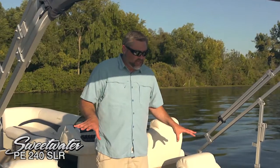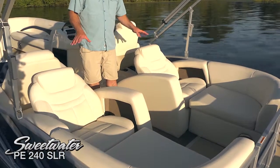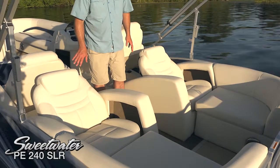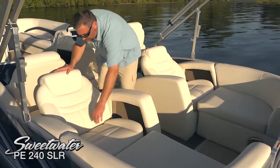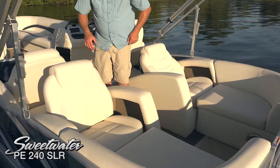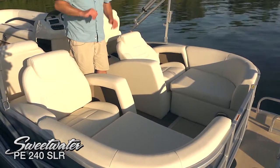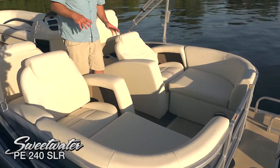We are in the aft seating area, the 240 SLR. And as you can see, we've got matching reclining sun lounges back here, and aren't they incredibly beautiful? That beautiful soft touch French vanilla vinyl that's standard, the incredible oversized, overstuffed armrests, of course the ability to raise and lower this back to your exact most comfortable position. And unlike the forward reclining seat, these actually have ottomans at each end so you can put your feet up. Just a really neat, comfortable design back here.